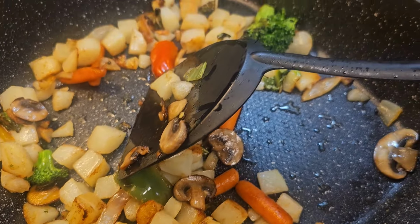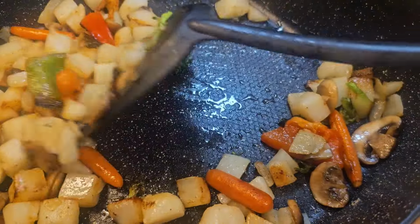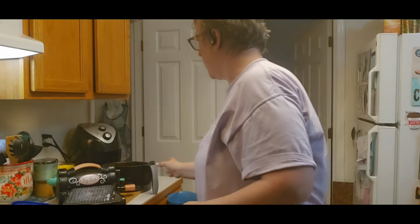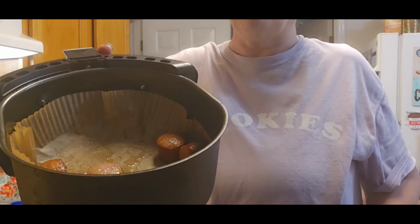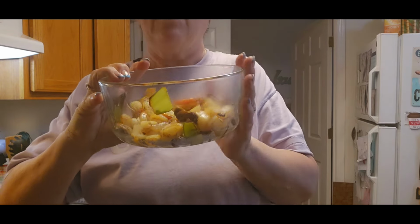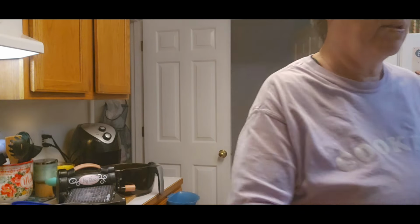I realized I was not filming. You saw the pulse of kielbasa and not the vegetables. And that's really important that you see the vegetables. Now I've mixed them up with the potatoes. Yum! Okay, so I finished my pulse of kielbasas. There they are. Everything came out fine. And I did my veggies, and then I've got these Pyrex now. I really like them. I feel good about reheating in those.